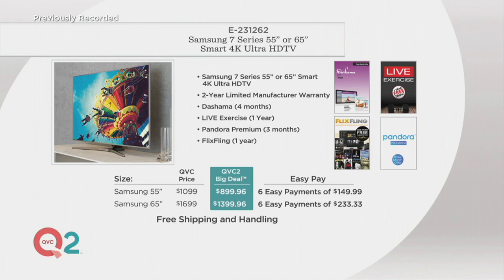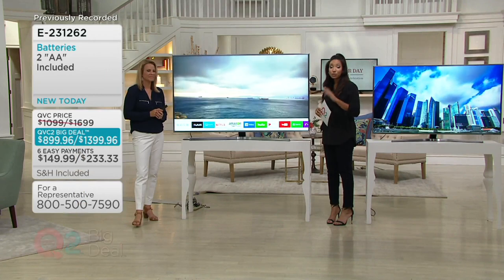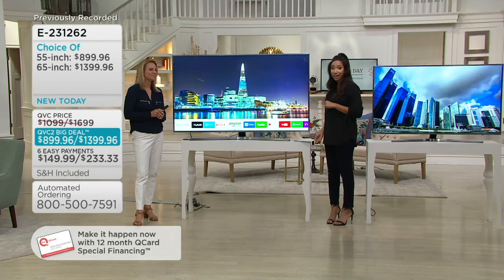We footed the bill. So you're going to be in some of them for up to a year. We've got you covered. And free shipping and handling in addition to a great value. So if you have a major credit card or a Q card, you can pay over time if you so choose. And you can also upgrade your warranty with a Square Trade service contract. So you're covered for 3 years if you have any problems. They'll cover that for you. And I've used a Square Trade warranty, and it is a nice peace of mind and saves the day.